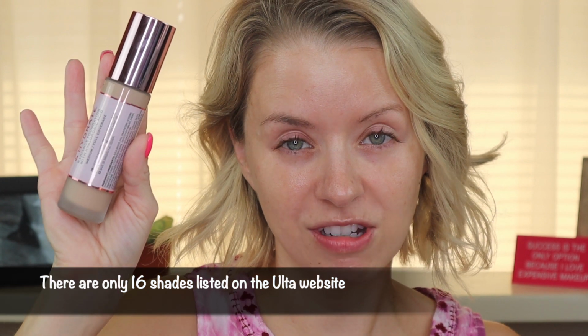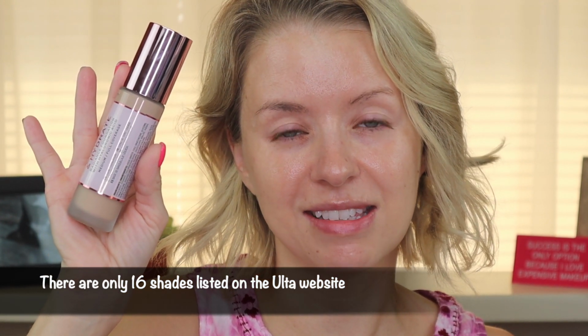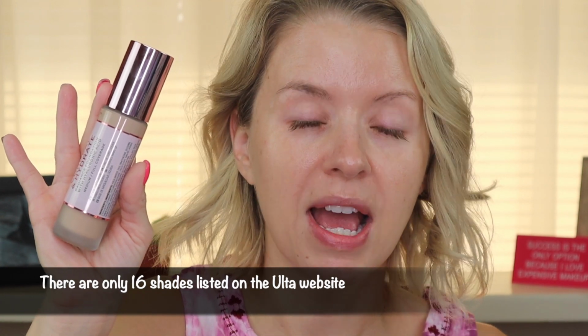I picked it up at Ulta online, and you do get 0.7 fluid ounces. One thing that I was noticing when choosing a shade online is that there are a lot of shades that say with a pink undertone. I think I have more of a neutral to yellowish undertone. So that's one of the reasons why I decided to go with F7. F7 is described for medium skin tones with a neutral undertone.